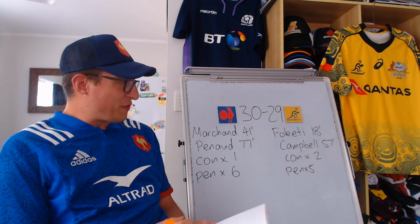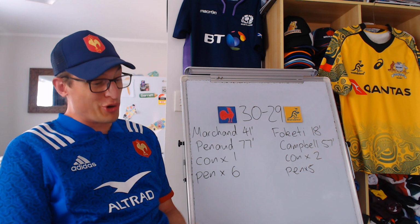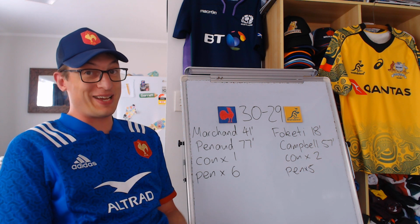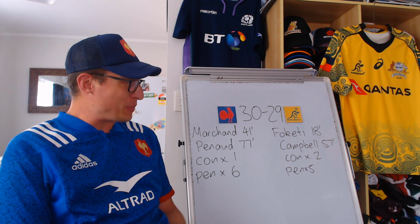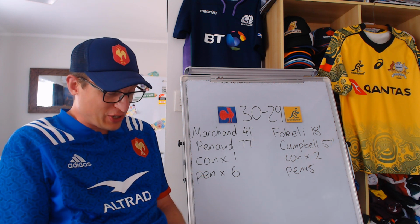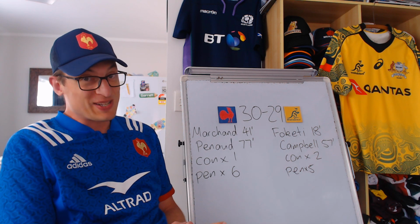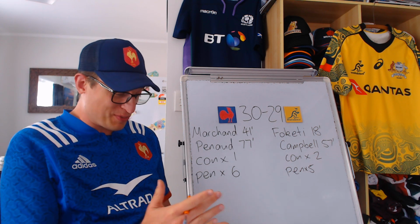France versus Australia, folks. 30 points to 29. Brutal if you're an Australian fan. Absolutely brutal. But great if you're a French fan. Maybe not great. Maybe you're disappointed if you're a French fan. You couldn't get this done by more. But the French run goes on. It's a 1-point win. We'll go through some key events and some stats.